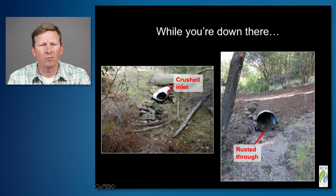While you're down there for the single post trash rack installation, take a look at the condition of your culvert, see if it's crushed at the inlet or if the bottom has been rusted out. These types of features would indicate to you that maybe the culvert needs replacement sometime in the future. With metal culverts, they will rust over time, and you can assume that they have about a 30 or 40-year lifespan once they've been installed.